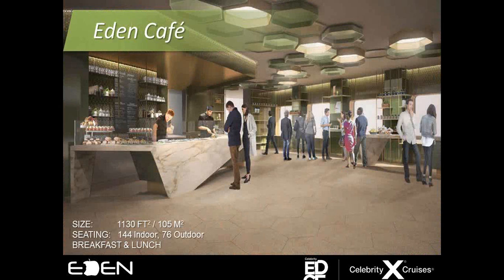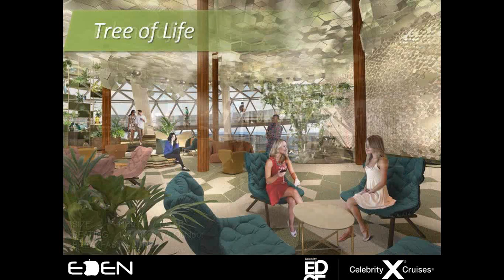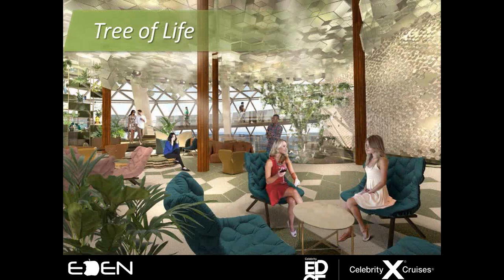So on deck 5, we have the Eden Cafe, which is open for breakfast and lunch, providing lovely snacks and, of course, our specialty teas and coffees. This area is mainly inside Eden, seating 144 guests, but there's also an outdoor area for up to 76 guests. We haven't finalized the menu yet, so stay tuned on this.